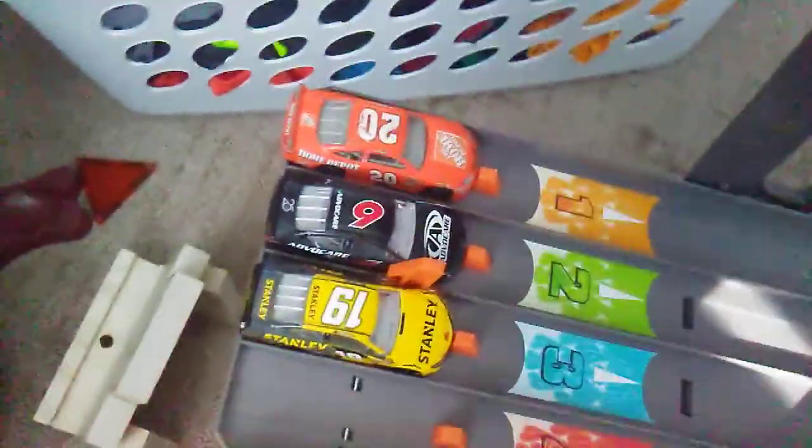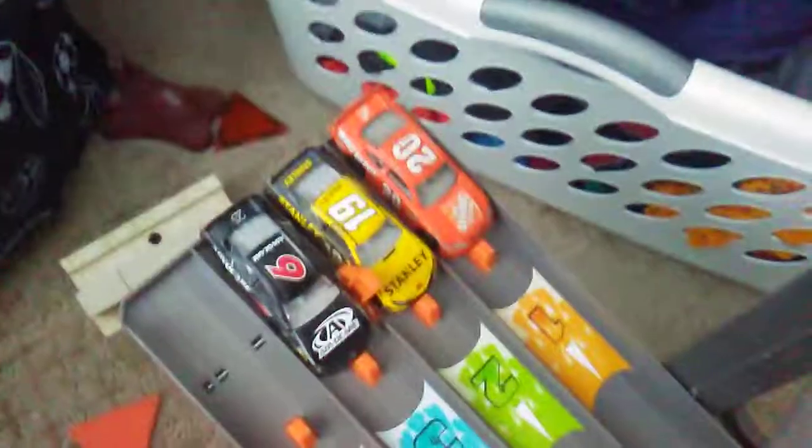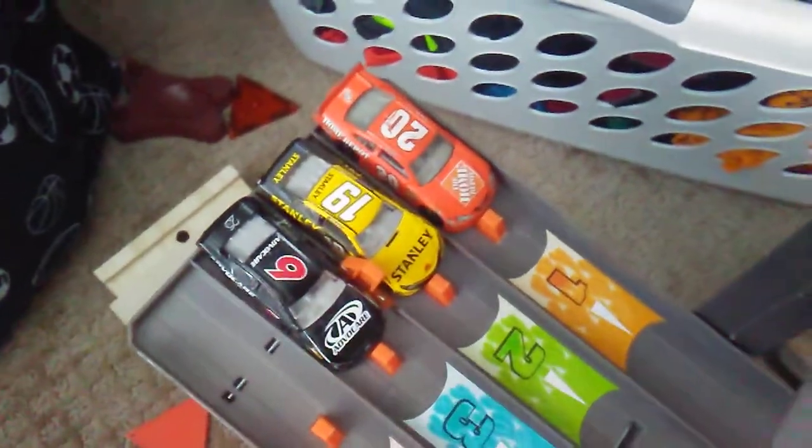Alright, here we go. In this race, we have Mitchell Collins, Trevor Bayne, and Daniel Suarez. We're off, and the 20 hits the... We're going to have to do a redo since the 20 hit the thing at the start. Alright, here we go. We're off again. Oh man, he hit it again? How does he keep hitting this? I apologize, this race is taking a while. The 20 keeps hitting the thing and it's annoying. If he hits it again, I'm going to be mad. Okay, it didn't, and the 6 will get third.